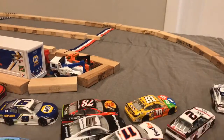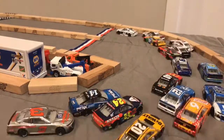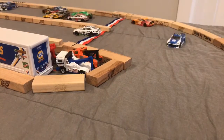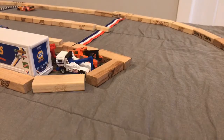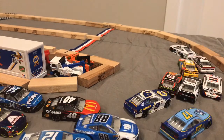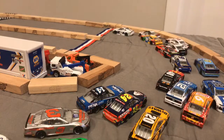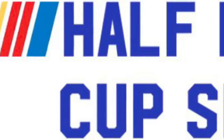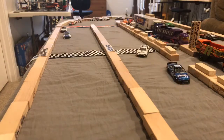No caution out yet. Looks like we're not going to get one at all. Bowman looks like he just got squeezed in an awkward spot and then kind of caught Ross Chastain, but they both kept going without damage. Take a look at what happened with Bowyer here, and Bowyer and Ty Dillon. Yeah, it looks like he just got squeezed in an awkward spot and then hit the brakes and then just got slammed in the back.